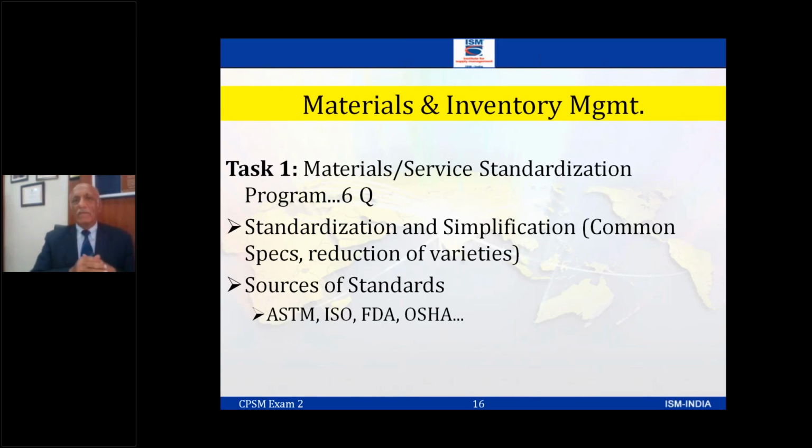The next one is materials and inventory management. So this is the third module, you can say. Task 1 in this one is materials/service standardization. Now this you will get around 6 questions.